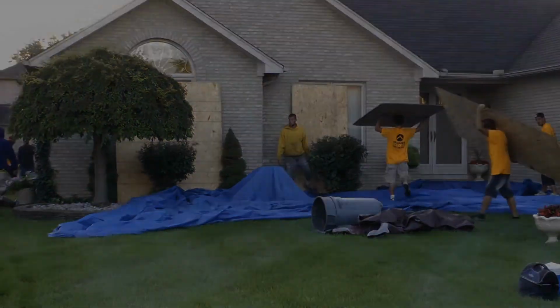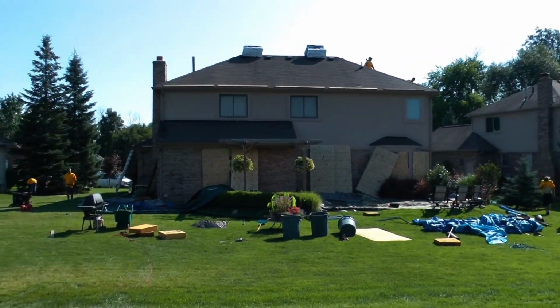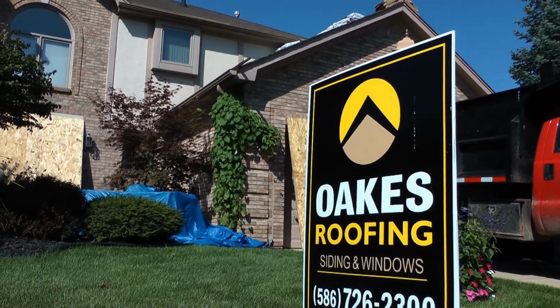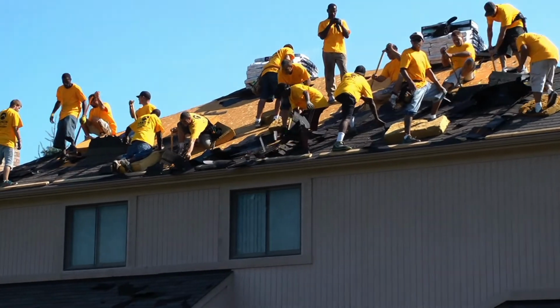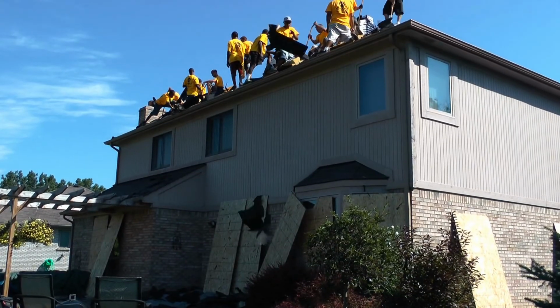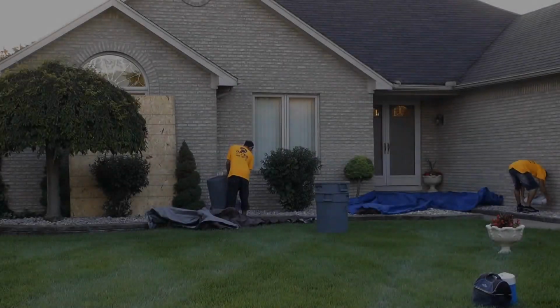Deck protection and your landscaping are important to us, and that's why we spread out tarps to protect your home. Oaks Roofing wants to make sure that when our team leaves, your lawn and deck are in the same shape as when we arrived. And that's why we have team members dedicated to keeping your property clean.